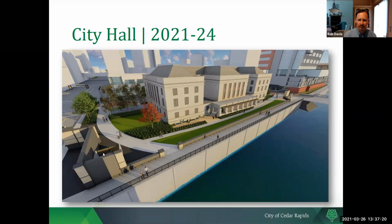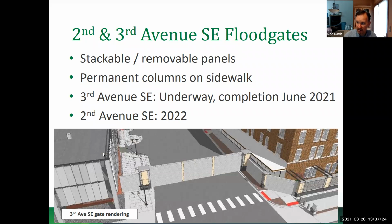This drawing here is Second and Third Avenue floodgates, where we don't have the room for the roller gates like we just showed under the interstate or First Avenue. We have to do a system which is a stackable and removable panel gate system. So we'll have permanent columns in the sidewalk, but then we will have to bring in some temporary columns at both ends of the street, and then have some stackable horizontal slats. They're 8 inches high, 12 inches long, and they'll weigh about 95 pounds, and they'll be stacked in there. This one takes more like 6 hours to put up, but the good news is when you're done, you don't have to see it. It's not in place every day.